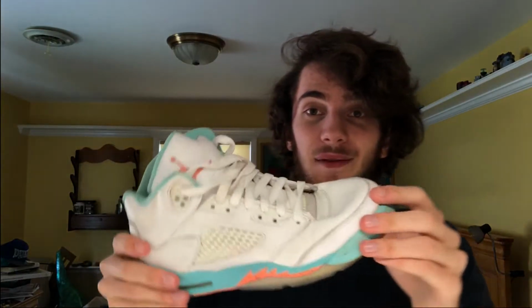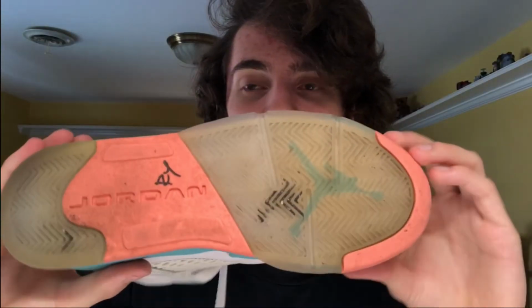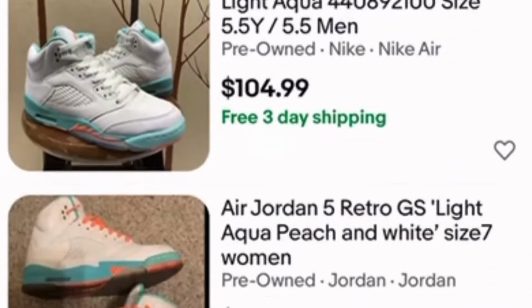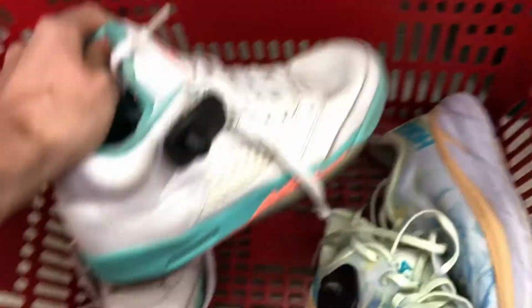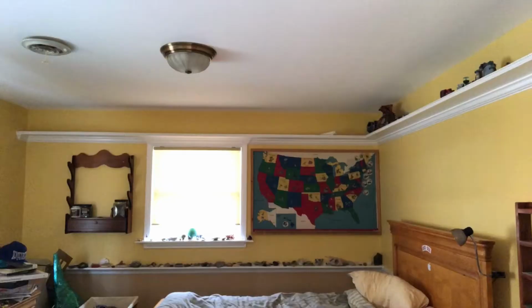Next up, I got some Jordan 5s. These Jordans have a really cool color, as you can see right here. They do have some use, but I'm pretty sure I can clean them. These are youth shoes, so I think they're for like 6, 7-year-olds, but that's okay. They do rip pretty well on eBay, actually. I picked this up for $25. I should expect on eBay to get anywhere from maybe 40 to 50. If they were new, they would easily be like 150. I'm really happy I picked these up for $25.